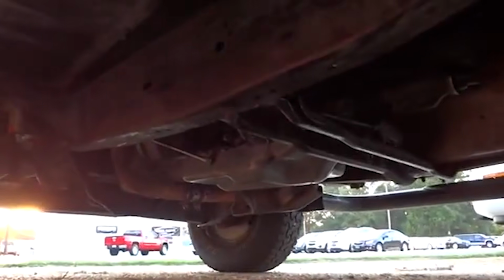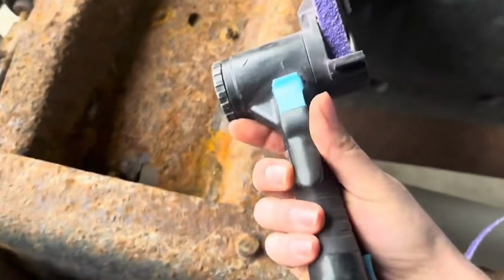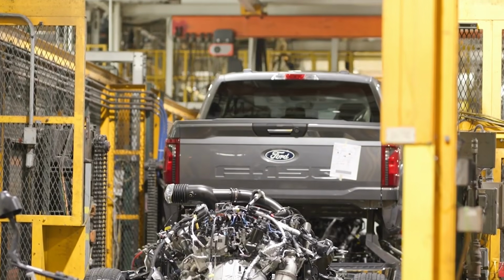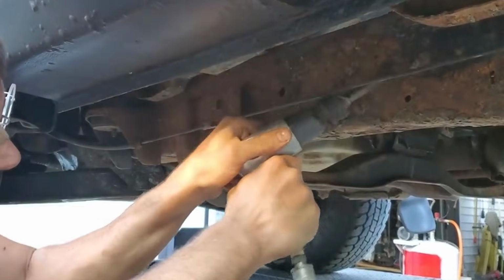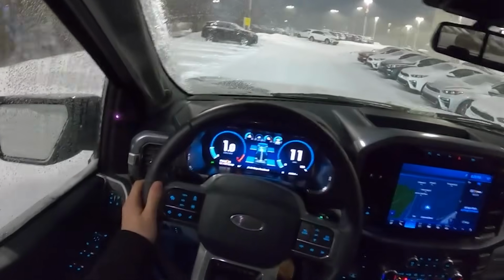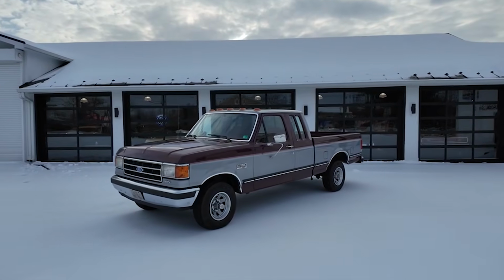The frame rails on these trucks were also vulnerable, and unlike body rust that's primarily cosmetic, frame rust is a safety issue. Trucks with severely compromised frames have failed during accidents in ways that properly structured vehicles would not. Avoiding rust damage comes down to proactive treatment and regular inspection. If you live in a salt belt state, washing the underside of your truck during winter is not optional. It's essential maintenance. After any significant snowfall or slush event, a thorough underbody rinse to remove accumulated road salt can add years to the life of your frame and body panels.